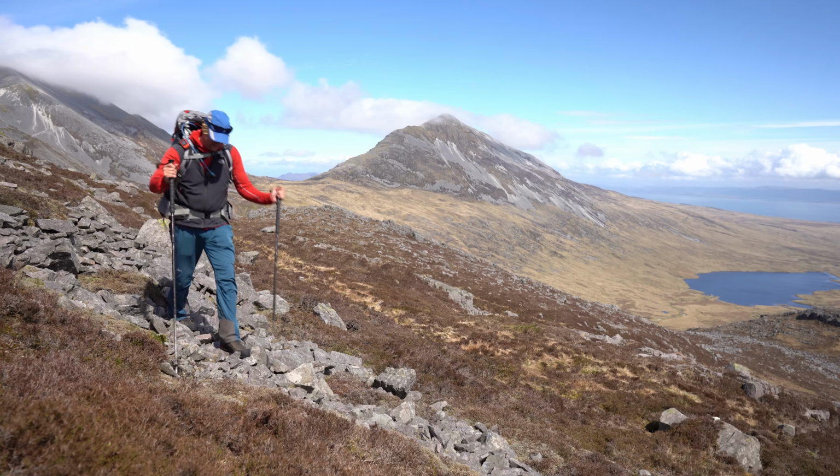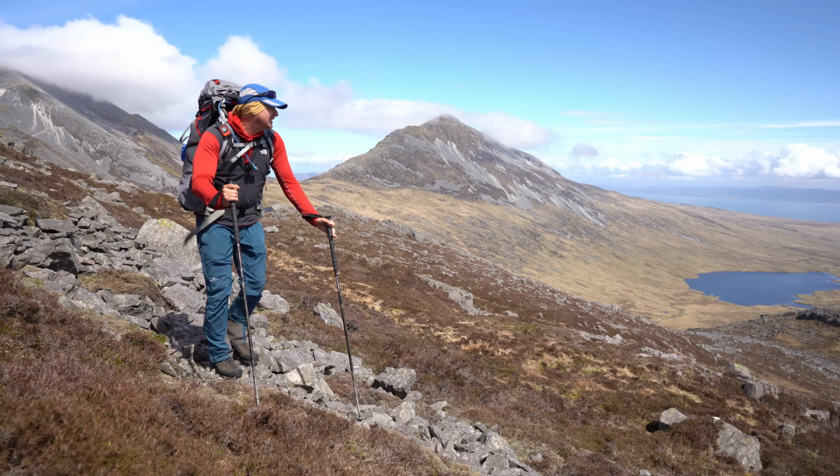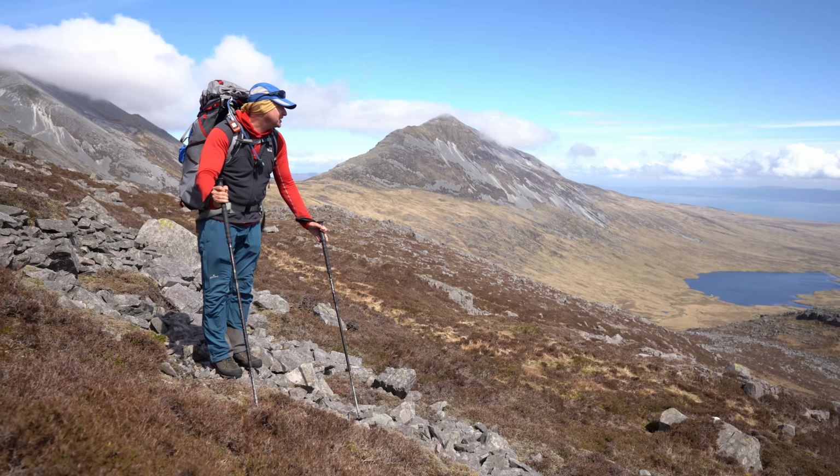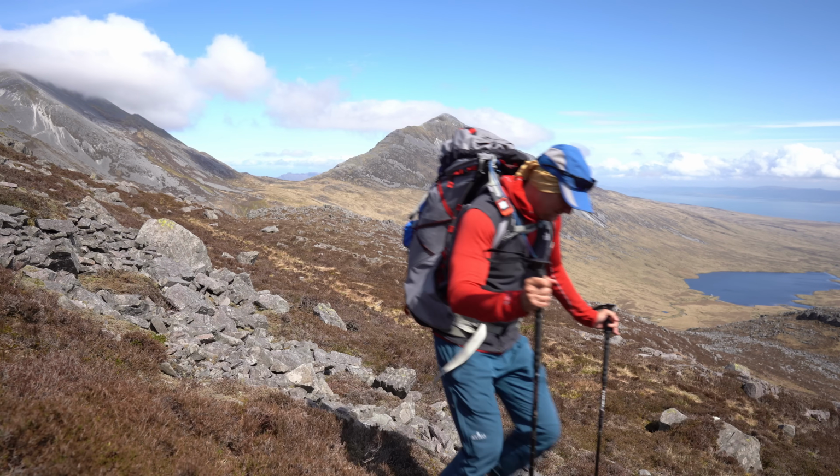More rocky ground. I can't see a path. I can see where it's meant to be. Or maybe I can make out a 4x4 track. Anyway, still a bit of rough ground to go before I get that far down.